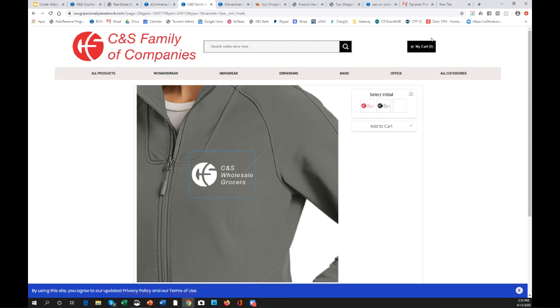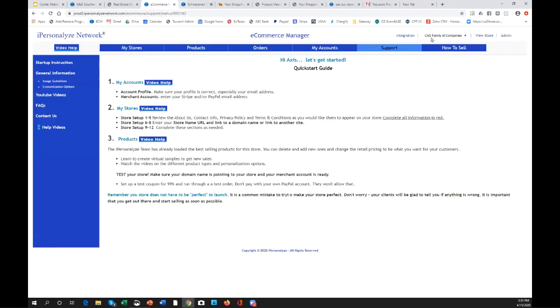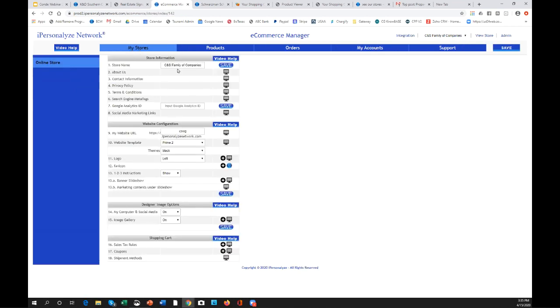So that one, $99 gives you the chance to have a store for yourself and then two more stores. It all operates right here, and you can control every bit of the store. This is CNS. And then you can come over here and work on GAN Academy. And you can come over here and work on Schwarzman Scholars if you want to.